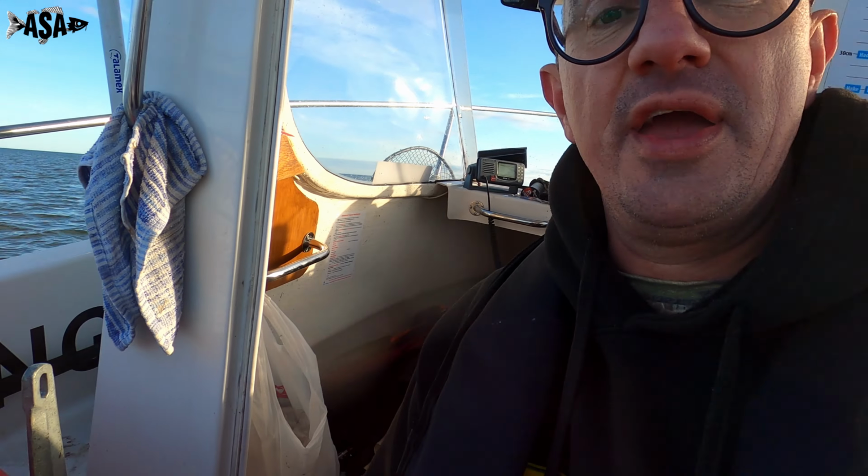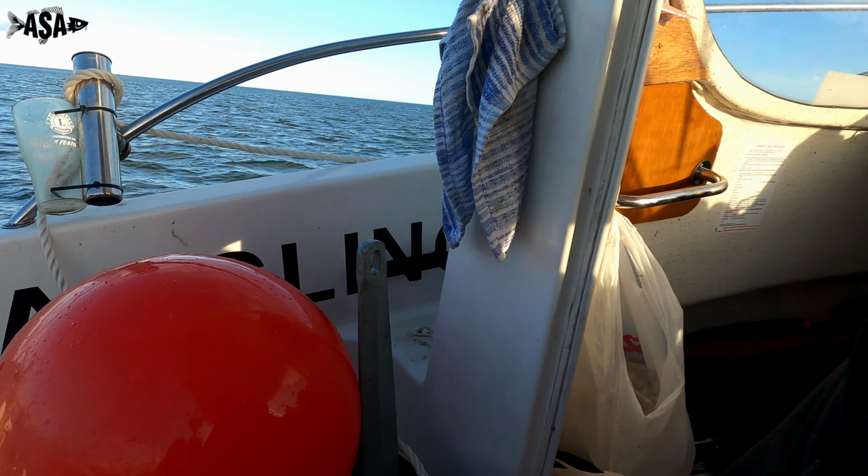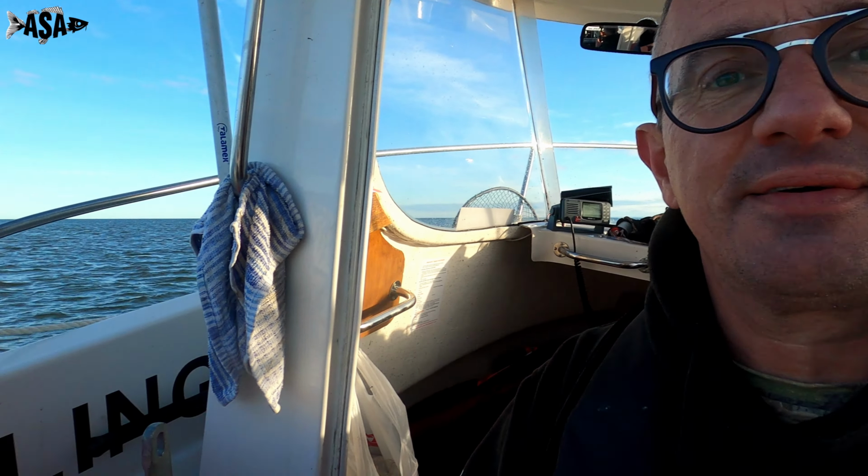And also, we've been using anchor a few times today. With the oldly boy, which has worked well. We got hooked on the bottom twice, but we freed it off and pulled it in. Not the easiest job, must admit, but it worked. And it broke free twice as well, so fantastic.